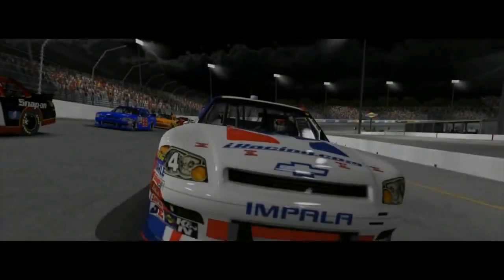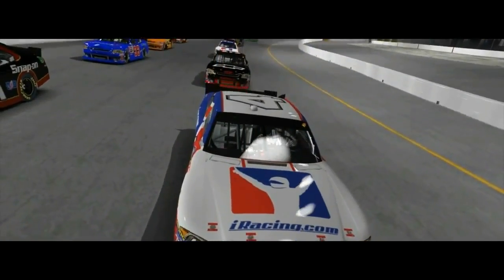It's time for those most famous words in motorsports. Drivers, start your engines!